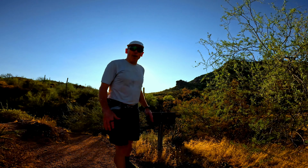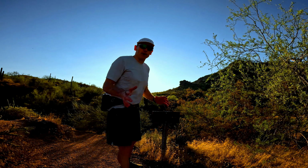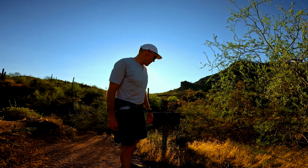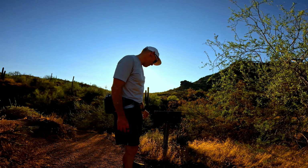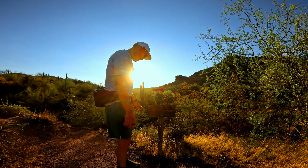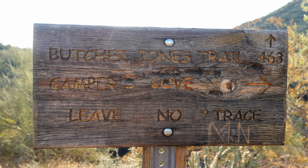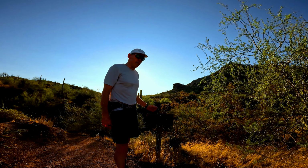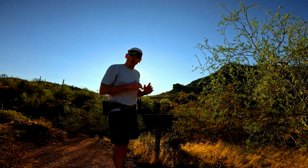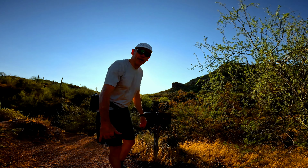We are now at about 1.8 miles into the hike, and there's a crucial turn here. For the most part, it's really easy to navigate, but you want to make sure you stay left on Butcher Jones Trail 463. If you go right, that is Camper's Cove. We might do that on the way back, but there's a few little out and back fingers you can do, but stay left at about 1.8 miles. Butcher Jones Trail 463, here we go.